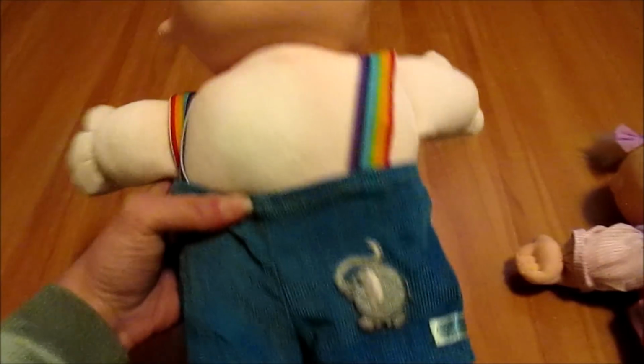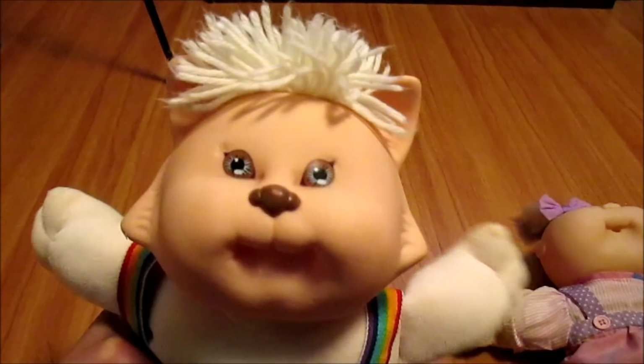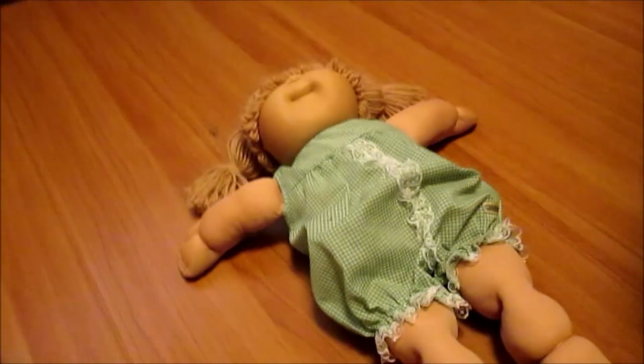So yes, we got him this outfit with the elephant, and I was just photographing him in it for Flickr. So he has... I'm going to put it on Monty. Yeah, Monty's nudies. And then there was a duplicated overall set in the lot. But these are the outfits that weren't.